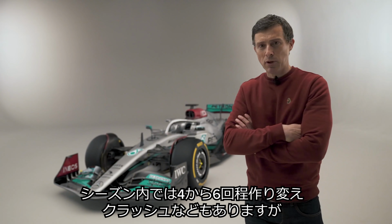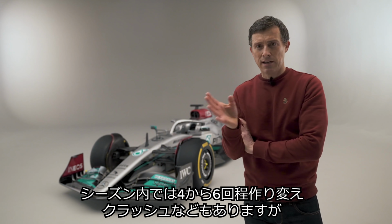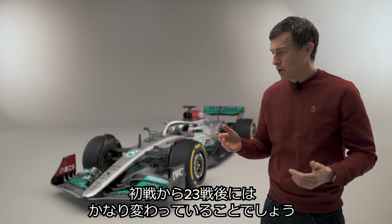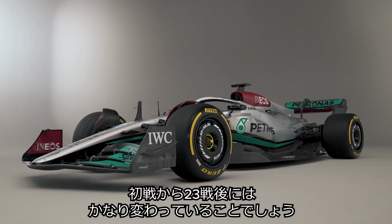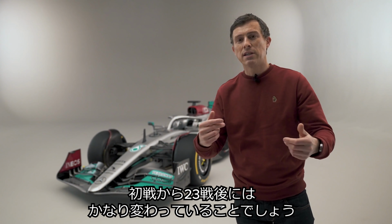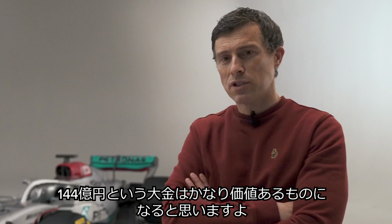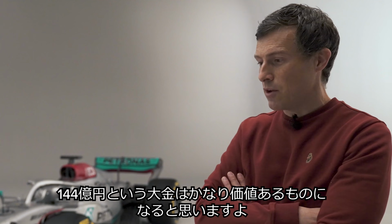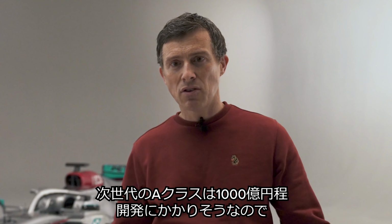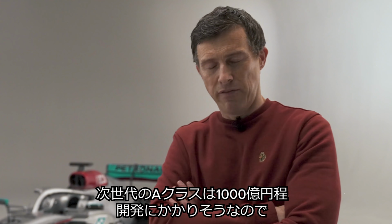And they need to be able to build between 4 and 6 in a year, reason being that some may be crashed, and also the car that you see here, which will be used in the first race, will actually be very different than the car that actually finishes the season in the 23rd race. And anyway, $140 million is actually pretty good value when you consider what you're getting, because the next Mercedes A-Class will actually cost over $1 billion to develop.